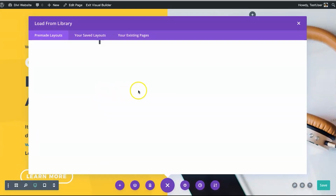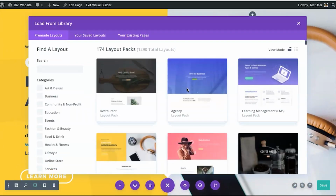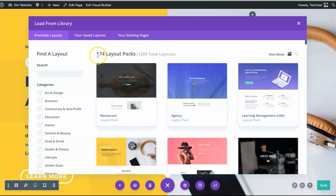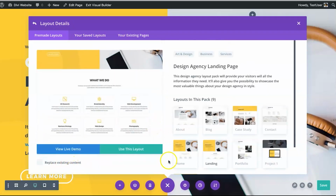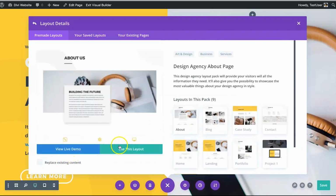And if I haven't shown you this yet, here's all the pre-made layouts. There's 174 layout packs, which is incredible. You can either add your existing page or you can add another page and you don't have to replace your existing content, right? So I've definitely used this a lot. I've used this so much. It's one of the most used features I have.